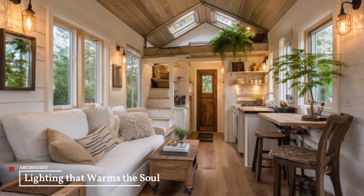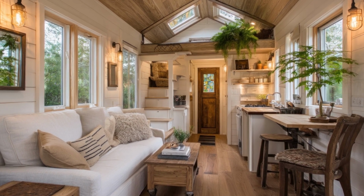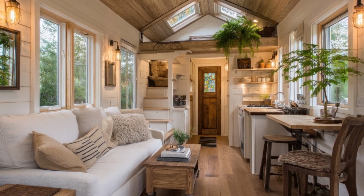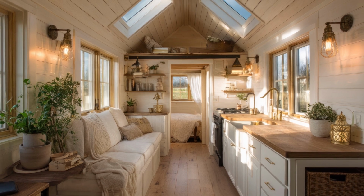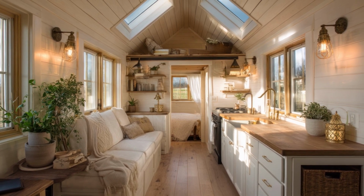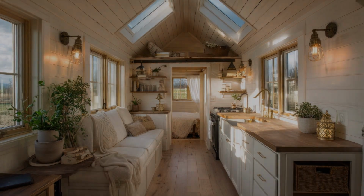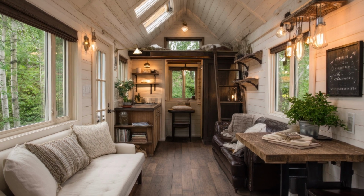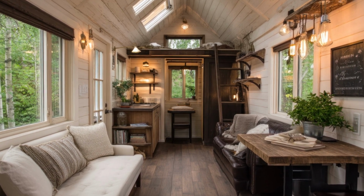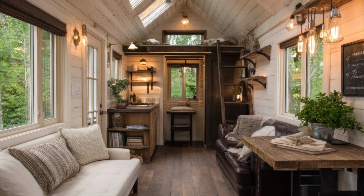Lighting plays a central role in this tiny house. From Edison bulbs that cast golden glows to oil lamp-inspired sconces and a skylight that floods the loft with starlight, every source of light is chosen with intention. Natural light fills the day, while soft amber hues take over at night, wrapping the space in warmth. This tiny home shows that lighting isn't just functional, it's emotional. It creates ambience, tells time, and shapes mood, giving every corner a sense of calm purpose.